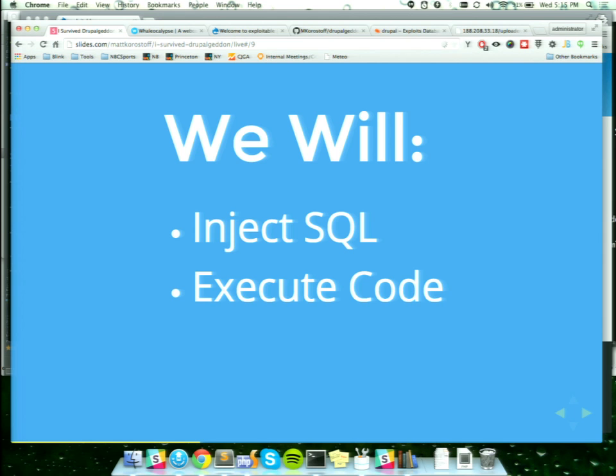But we want to get arbitrary code execution, and we want to be able to run any PHP that we want on this server, effectively making it into our slave. And finally, we want the ability to upload any file that we want. These three things together are pretty much all the things our server does. It holds files, executes files, and connects to the database.